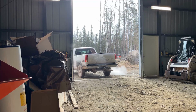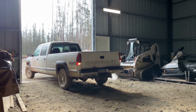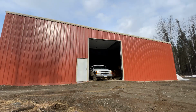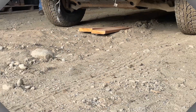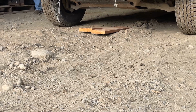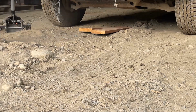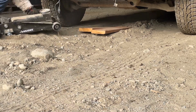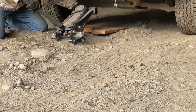Get you in here. All right, that ought to do it. Just need to find some blocks of wood. Okay, let's get this front end jacked up. It's always fun rolling around in the dirt to do it. But it's what you got. Oh, I should have got the lighter jack.